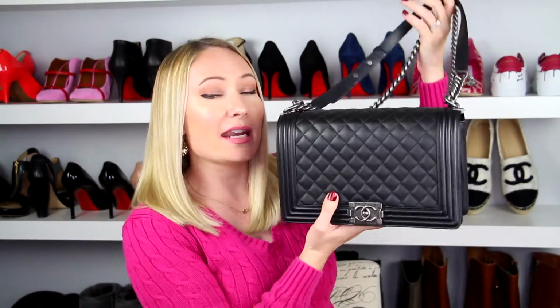My #2 most used bag, also a Chanel bag in black. This is the boy bag in the new medium size, calfskin leather, quilted, and ruthenium hardware. Again, I love this one because it is on the more casual side. It's the ruthenium and it is a boy bag, so nice, more casual vibes. It's the new medium size, so it holds a ton. My old medium, although I love it, doesn't hold all of my day-to-day essentials plus sunglass case, which is what I need a lot of the time.